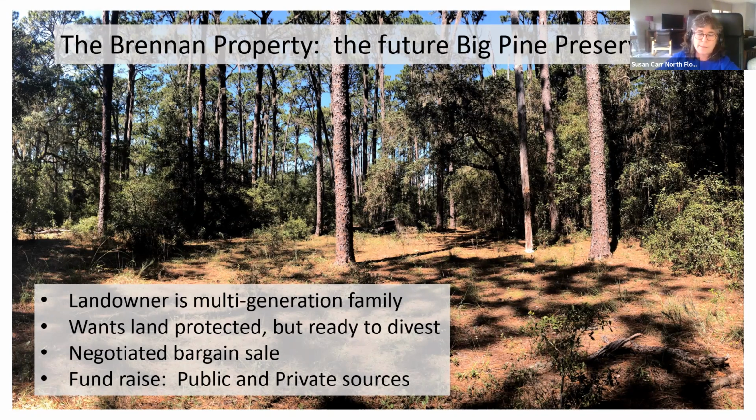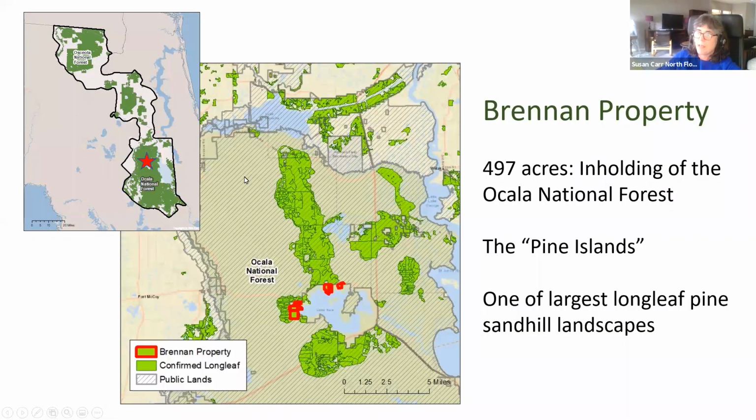They know about our landscape initiative, and we negotiated a purchase, which Marc will talk about later, so I won't spend too much time there. But here's a picture of where the land is. It's about 500 acres, and there's our O to O landscape. It's down here, right in the middle of the Ocala National Forest right here.